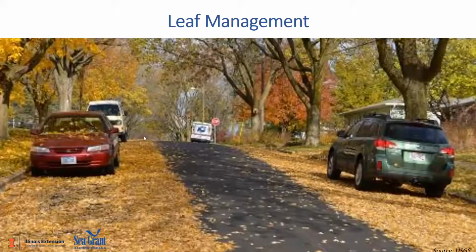In some municipalities, it's what is done to have leaves out on the street. And the problem with that is that you could very easily have a storm drain right on the street. And when it rains, it forms a very phosphorus rich leaf tea. And that's going right into the storm drain, which goes right into our lakes and rivers untreated. So what do we do instead?